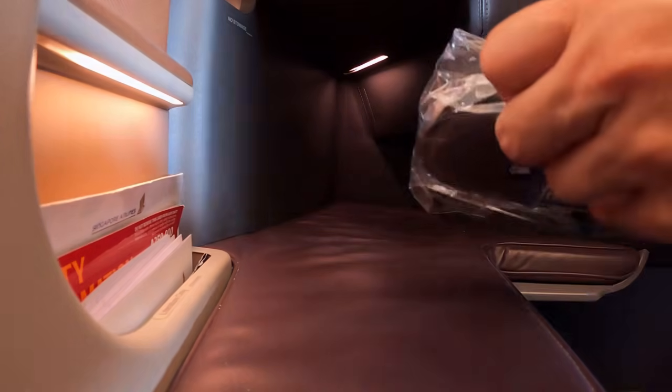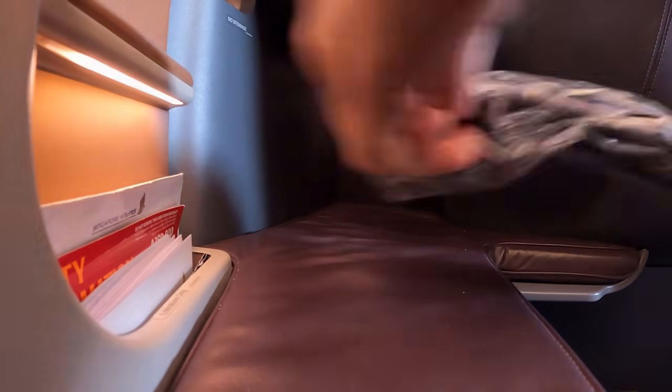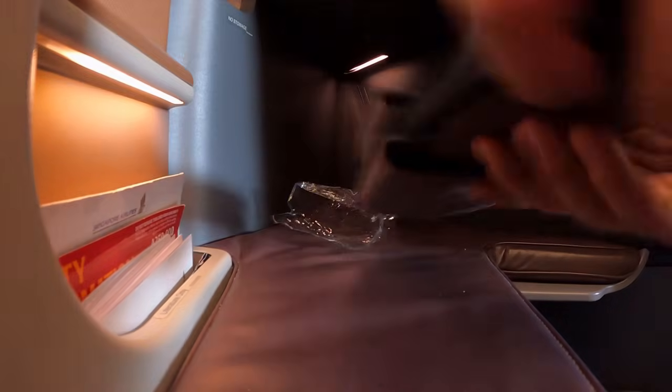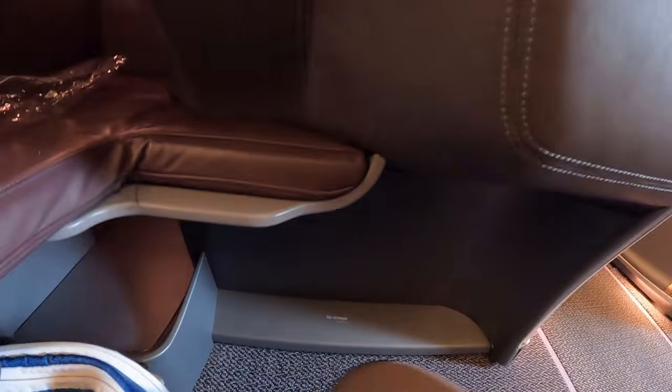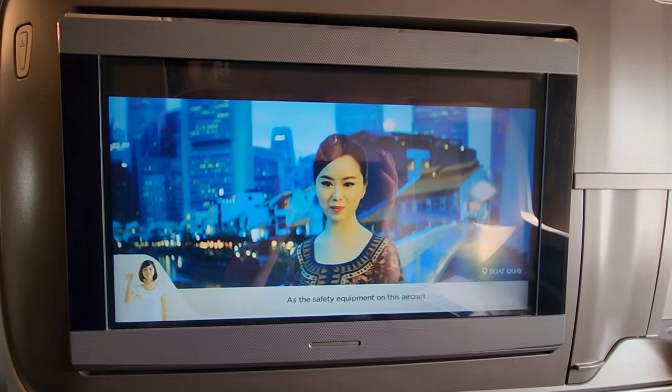A pair of in-cabin slippers, which has a slightly thicker base compared to those given in other class cabins. Time to change into these comfortable slippers. A safety video is shown prior to takeoff.